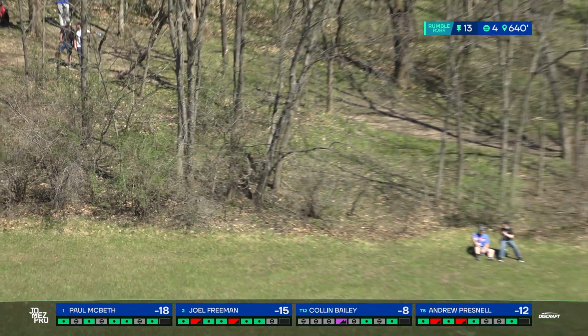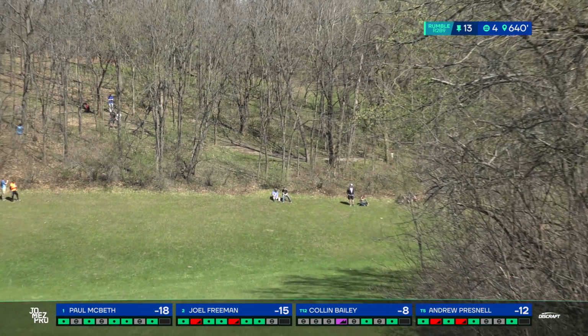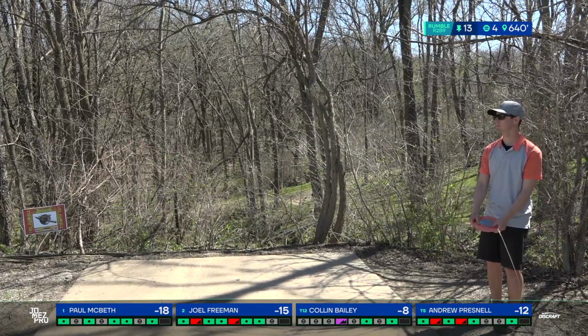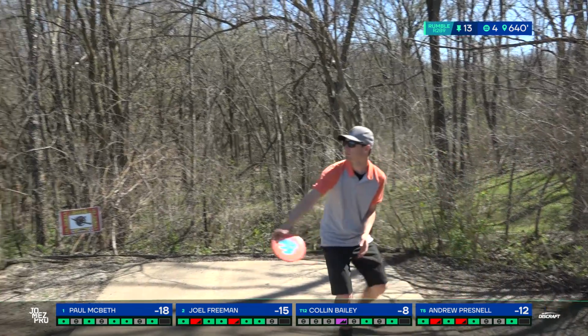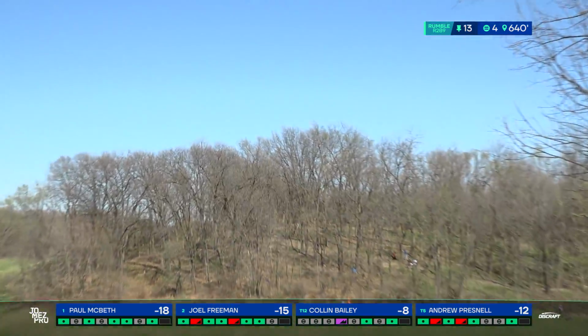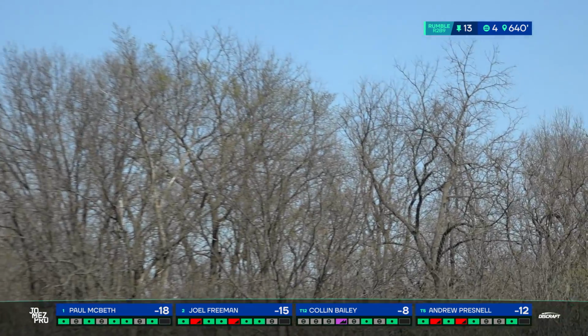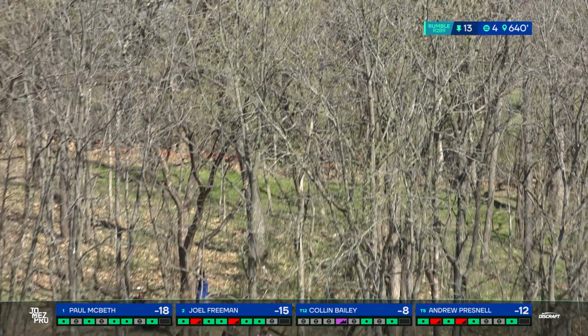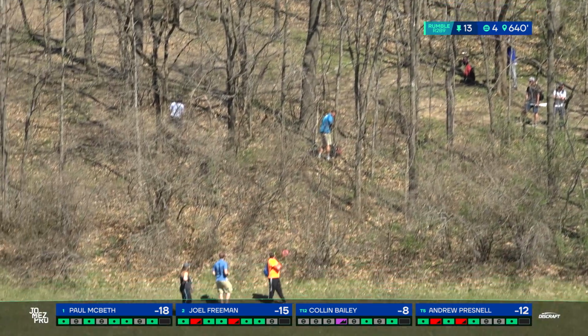Yeah, just not tight enough and not enough angle. Are you opting for driver or mid-range on this one? Driver. Got the Undertaker getting a fairway driver out there, but just not enough angle. And same with Colin. That's really wide. Oh, that's coming out on him too. It looked like he had the good angle, but must have been throwing something a little more beefy.